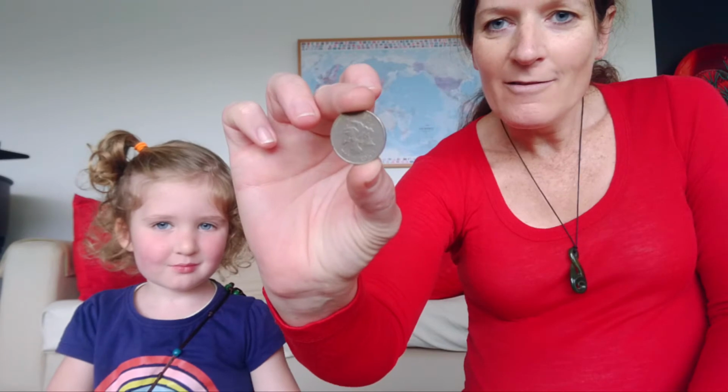Do you know what? I've got something here. Do you know what these are? What are these, Helen? These are coins. But do you know what? They look a little bit unusual. Where does this one come from? This one comes from Hong Kong.